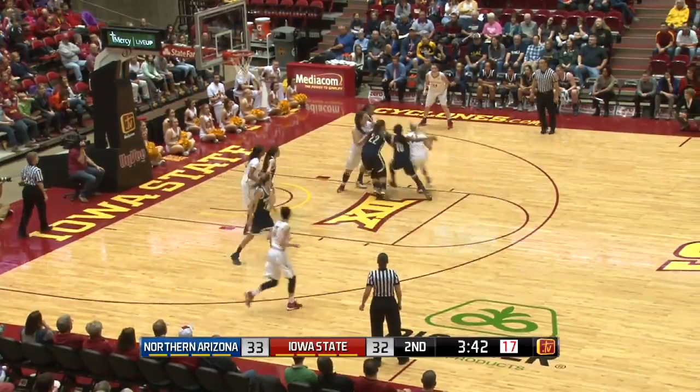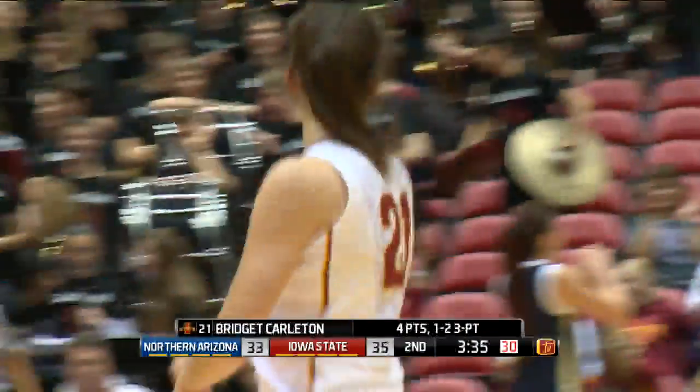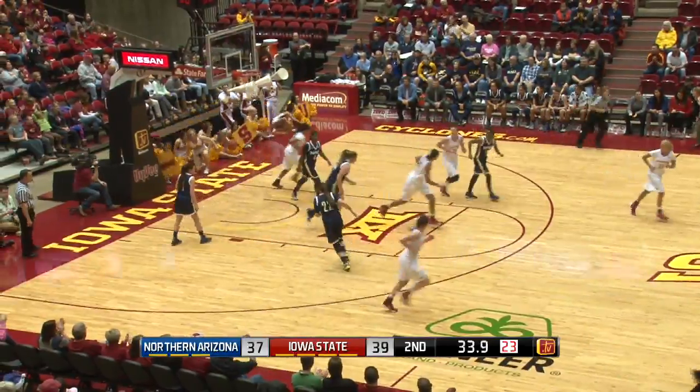Great. Buckley starts to go right with it. Out in the corner. Bridget Carlton for three. It's good. Bridget Carlton hits the three-pointer from the corner. Iowa State's up 35-33. Shauna Johnson will drive in. Takes it in. Layup is good by Shauna Johnson.